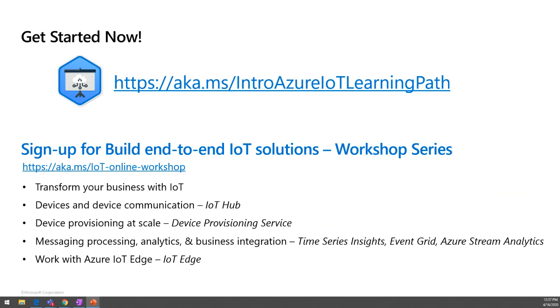So device-to-device communication, we're really going to deep dive into IoT Hub. Device provisioning at scale, we're going to deep dive into device provisioning service and answer all of your questions there. There's going to be a lot more Q&A, messaging and processing and analytics and business integration. We will cover Time Series Insights, Event Grid integration. So remember when we were in the Azure portal, that event section, we will cover that and how to create an alert. And then Azure Stream Analytics, we'll cover both Azure Stream Analytics on the cloud and then on the edge as well, because they do have edge capabilities.